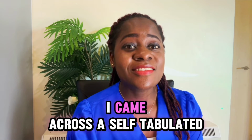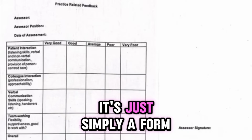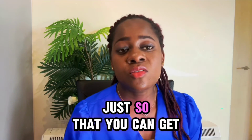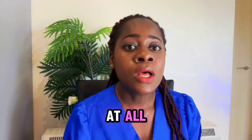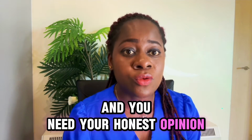I came across a self-tabulated feedback form. I'll be putting that on the screen. I've also seen a colleague use it at work. It's just simply a form that was prepared on Microsoft Word, and it was tabulated just so that you can get more feedbacks. If you've not gotten any feedback at all, you can get more feedbacks from your colleagues. Just let them know you're due for revalidation and you need their honest opinion or feedback.